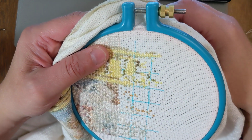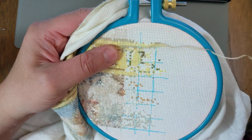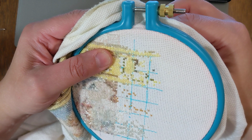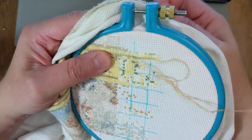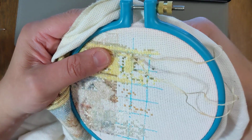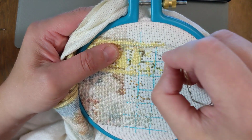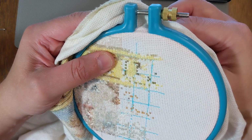I also had quite a few patterns. Even though I wasn't stitching, I was getting some patterns done. It's a different state of mind, so it's a little easier sometimes to design and work on that than it is to stitch, and vice versa.